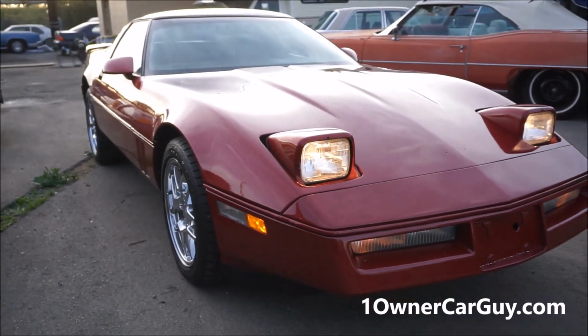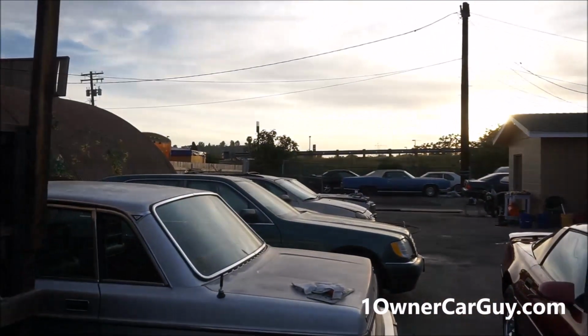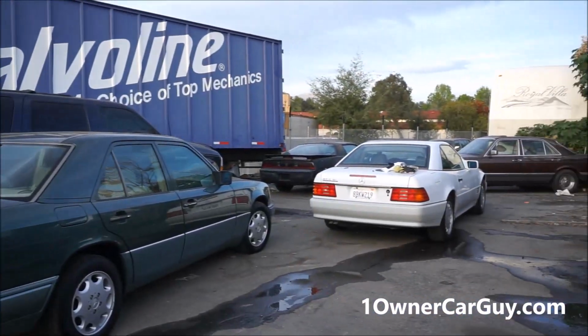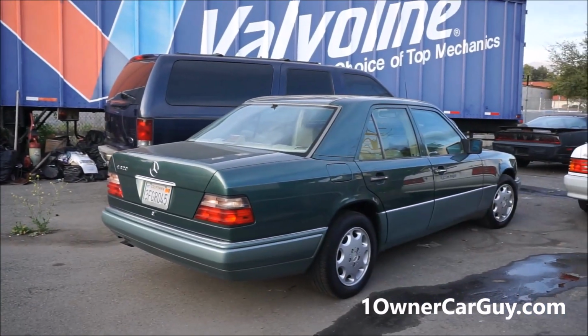I just popped this in somewhere. Looks great. I'm back at the lot, and there's all kinds of cars. I'll get back to wherever I was in the video in a second. I got all kinds of old stuff, and I got all kinds of newer stuff. All kinds of cool cars. That's another one of the top 10 cars right there.